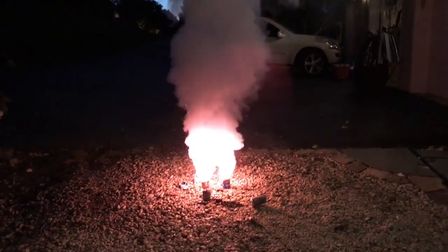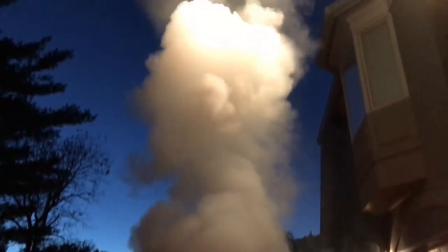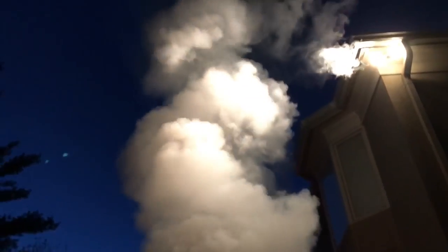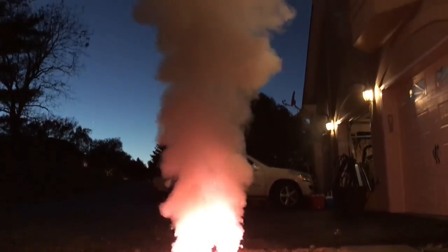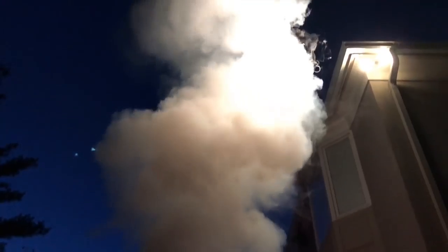Which one do you like better? Look at that smoke cloud. See? Oh yeah! Don't light me with that, Carter. Look at that chimney. Oh my gosh, look at that smoke, guys. That is so much smoke. That is how you make a soda can smoke bomb. Wow.